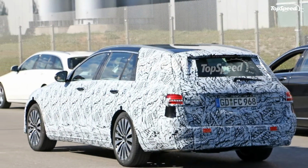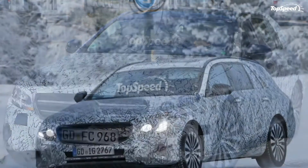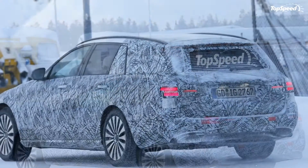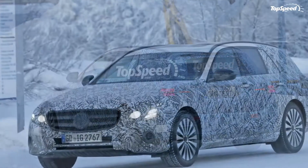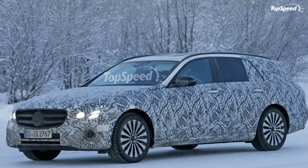Having already seen the sedan back in January 2016, the grocery getter wasn't much of a mystery in terms of design, despite Mercedes' efforts to keep the vehicle under wraps during on-the-road testing. With the first official photos already online, we received confirmation that the wagon borrows more than 75% of its exterior design from the 4-door and looks like a larger C-Class wagon.